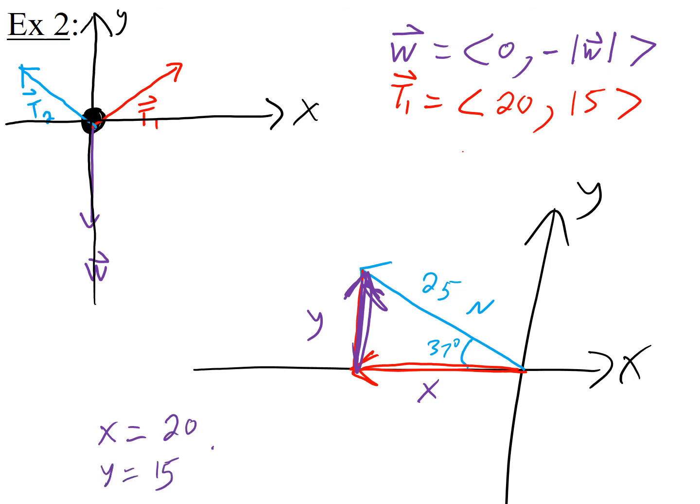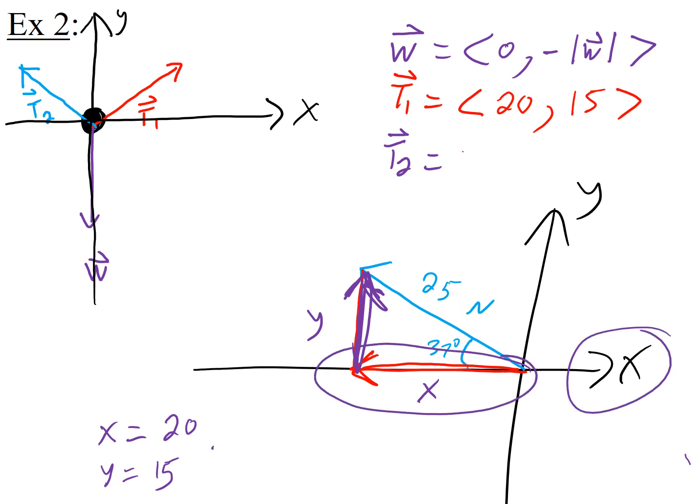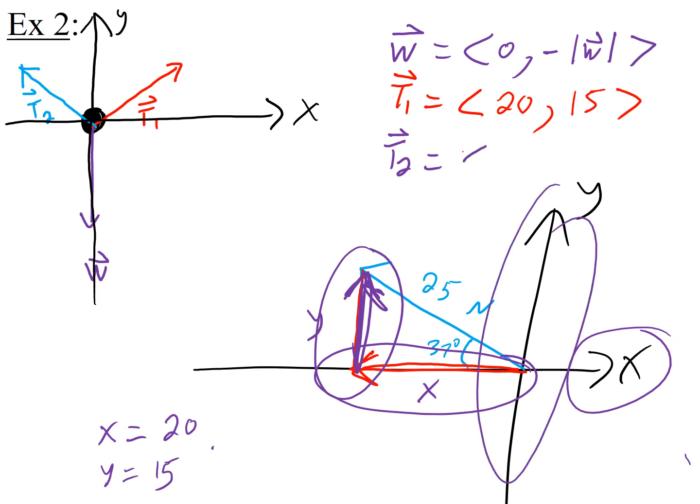But now when you write down the t2 vector, the only thing that's going to change is that you can see the x component is negative because the x component points to the left, but the x-axis points to the right. Whereas the y component points up and the y-axis points up, so the y component is still positive. So when you write this as a vector, it's going to be negative 20, comma 15.